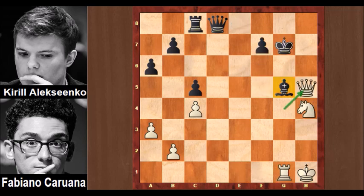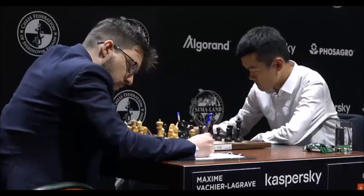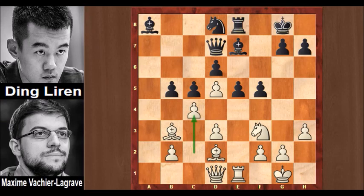So after queen h5, Alekseenko resigned, and Fabiano Caruana had won his first game of the event. And shortly after the Caruana game was finished, the next game finished. It was Maxime Vachier-Lagrave with the white pieces against Ding Liren on the black side. We had a Spanish opening, and this is the position after the 18th move from White, Maxime Vachier-Lagrave, c2, c4.